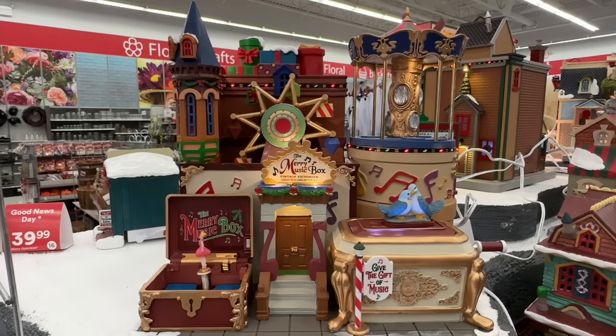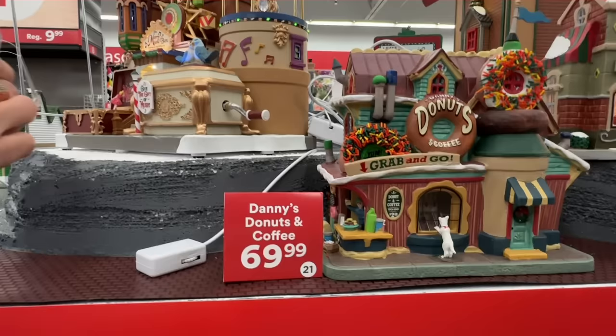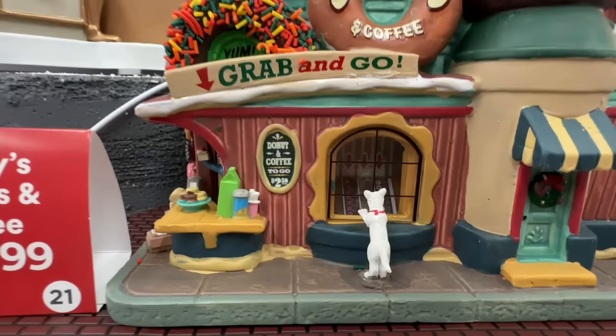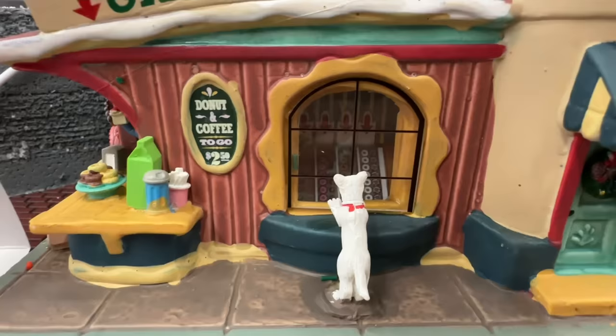Let's move on to Danny's Donuts and Coffee for $70. Those donuts look pretty good. I'm kind of hungry too, Bobby. Looks like the dog is looking at the assembly line of donuts going up through there. I don't know if this is plugged in. I don't see where we can turn it on.